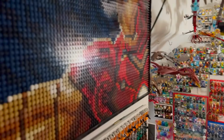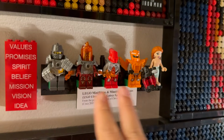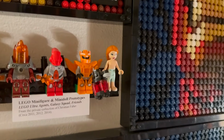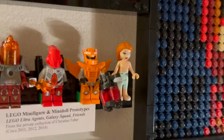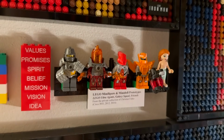Moving onwards, we have yet another really special item from Christian Faber, and that is this set of prototype minifigures here. These ones are prototype Ultra Agents, Galaxy Squad, and Lego Friends mini doll prototypes, and yes, that is an unprinted, quote-unquote, Naked Friends mini doll, which was meant for the development of Lego Friends back in 2011 and 2012.